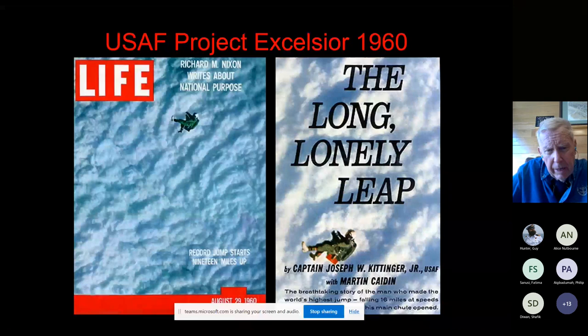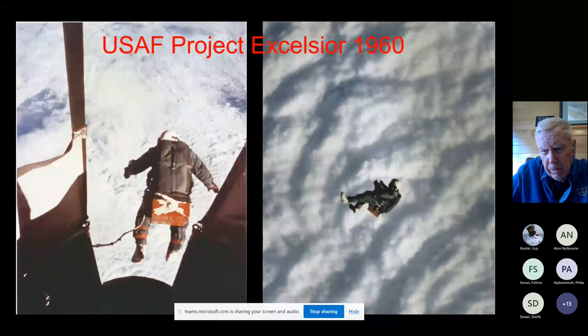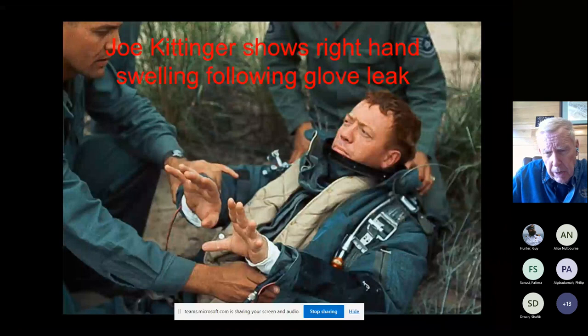And here you can see a view of the 102,000 foot jump, and notice how unstable he is falling down. One thing that happened on his last jump is that he lost suit pressure in his pressure suit on his right hand, and his hand basically swelled up to fill the glove. And this was a demonstration of water expanding at high altitudes above Armstrong's line.